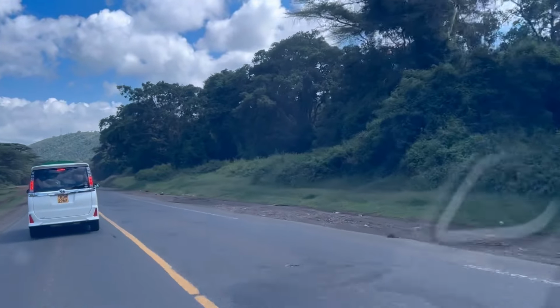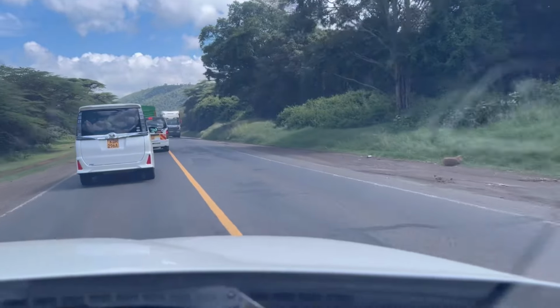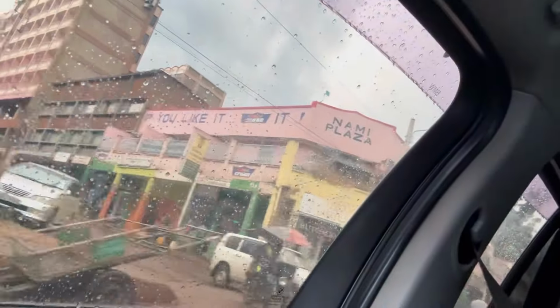Crazy traffic congestion here, but let's see. Well, guys, still on the road, but we're almost home. This town is called Kisi. Let me show you how it looks from the window.